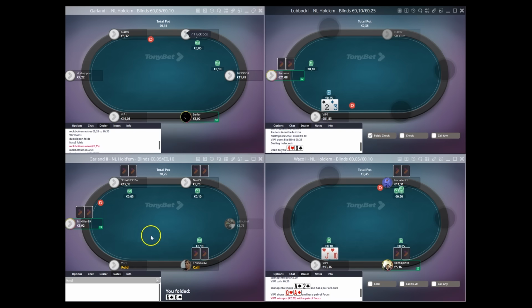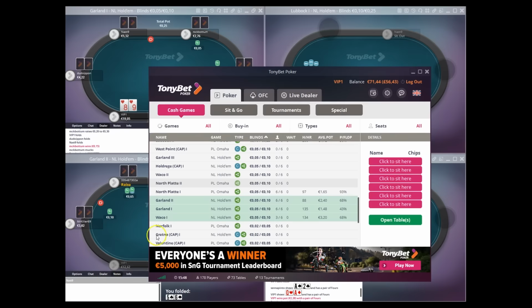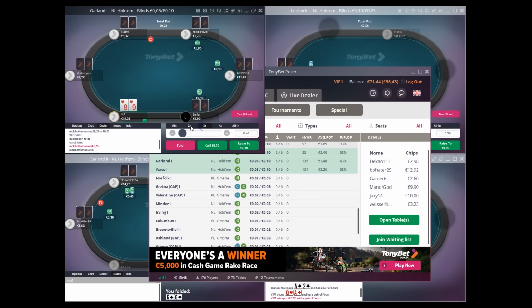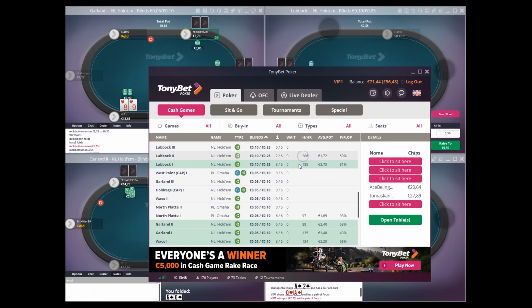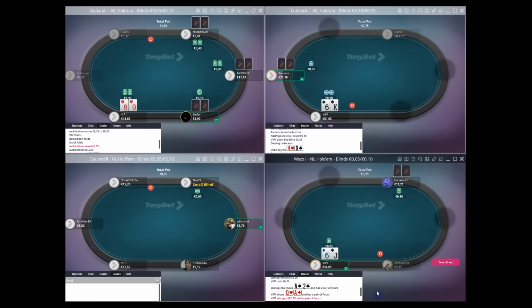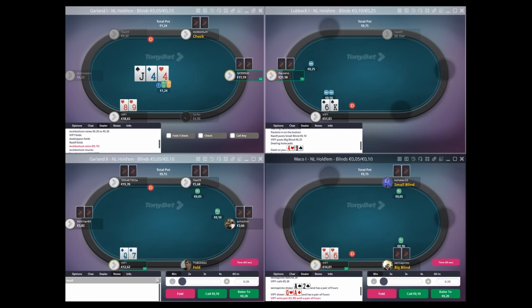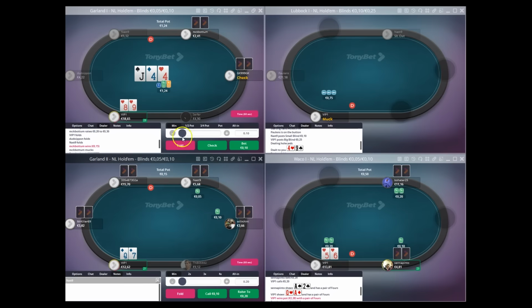Playing heads up here on the 25NL table. Not really ideal because I'm certainly not a heads up specialist. 10-jack suited's pretty close there because of the stack size, but it is what it is. Any good games running? We'll play heads up for a few minutes and see if anything picks up. If not, I'll just change tables, which is easy enough. I'll just drag this to the other monitor.